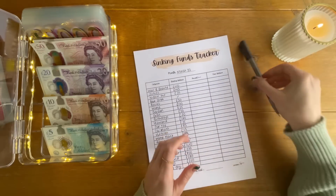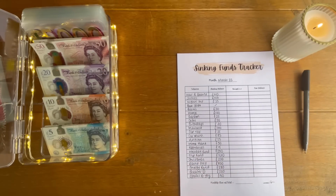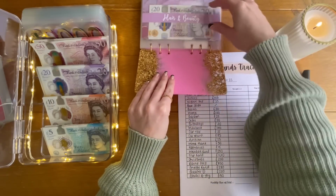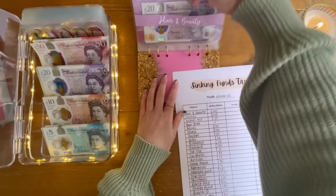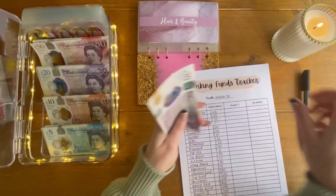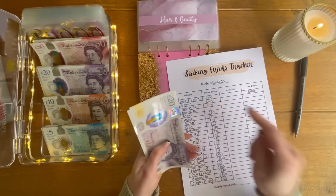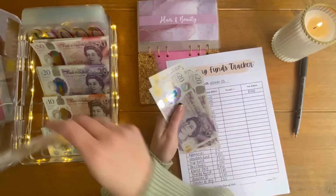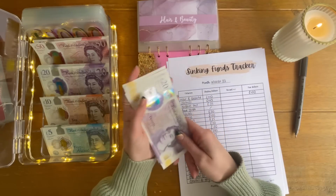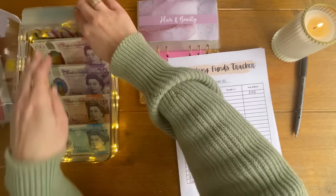Okay, so we are going to start with my variable binder. Okay, so Hair and Beauty has 20, 40, 60, 80, 90, £100. So we've definitely spent out of there because I had 140 last month. So we shall just swap these two 10s for a 20, I think. Although I might. I'm going to put it all in the bank actually.